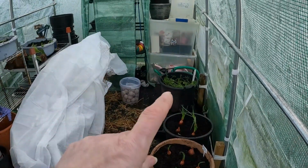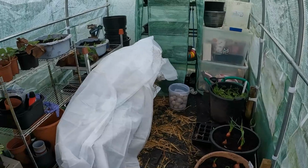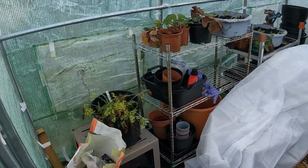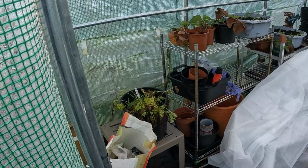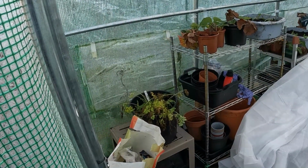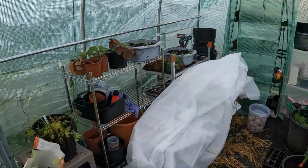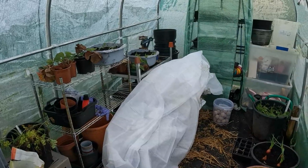There's some carrots there, but I think they're not going to come to much, but we'll see. And then there's some little carrots here. These are little balls, and I could probably harvest them actually before the tops go to mush because of the frost. So not too much happening in the polytunnel.